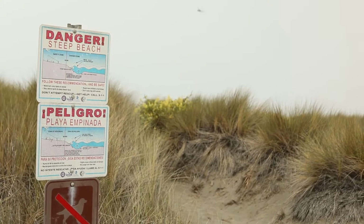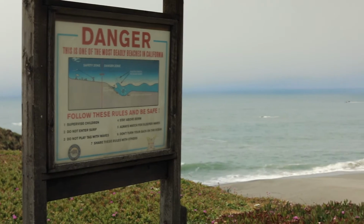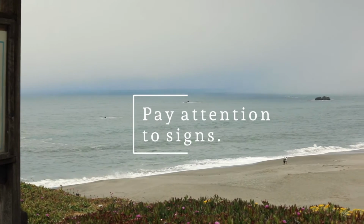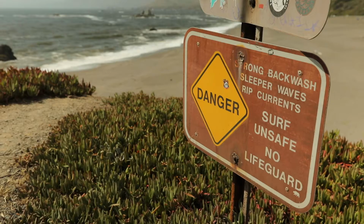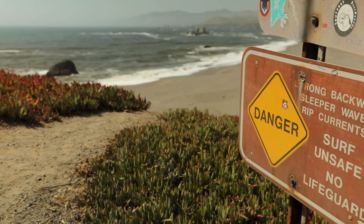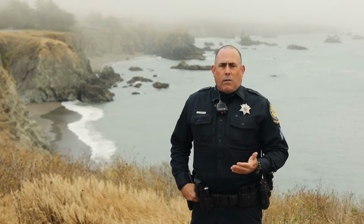If you park at a beach and you notice signs, make sure that you pay attention to the signs. They're there for your safety as well as staff safety. The signs could be informative, like a trail sign, but they can also be warning signs, something that says no lifeguard on duty, or sheer cliff, stay back. So once again, they're there for your safety, but they're there for the rescuer's safety as well.